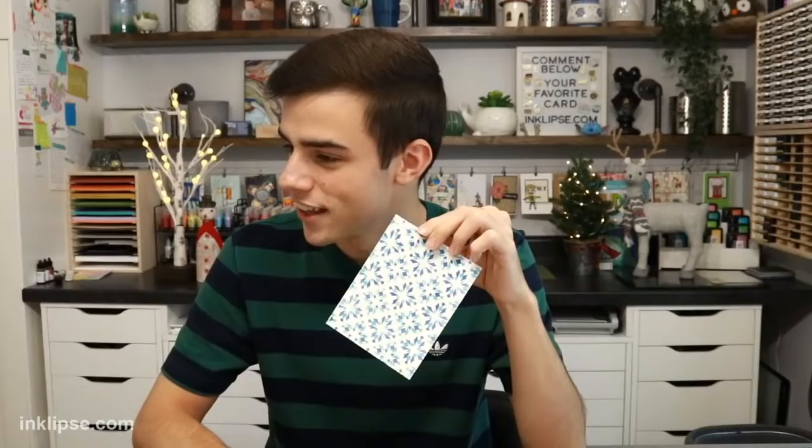Looks like crocheted granny squares. Definitely. That's awesome. I think it does have a really cool kind of unique look to it.